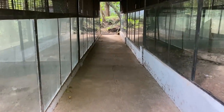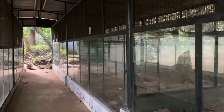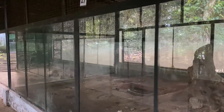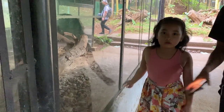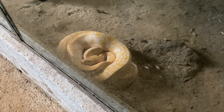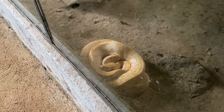Matagal na po kayo doon. So inside here are the snakes. The snakes, actually not snake technically, but rather python. This is our Burmese albino python. Sometimes we took him out for some photo ops and picture taking with our guests. We put them on their shoulders for photo ops.